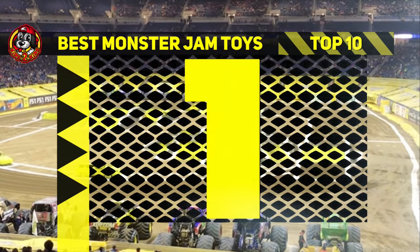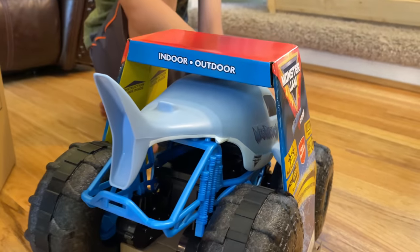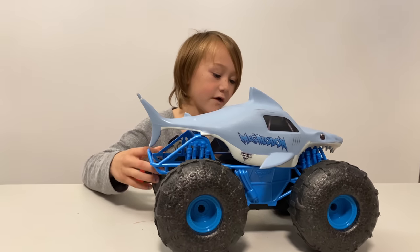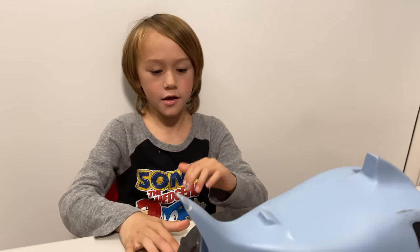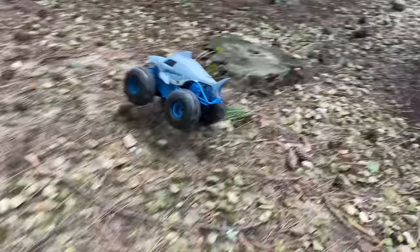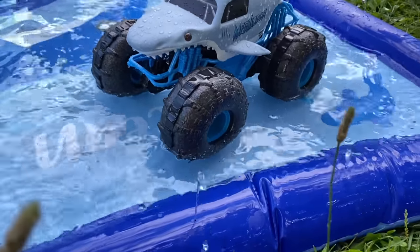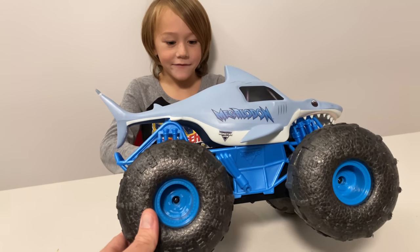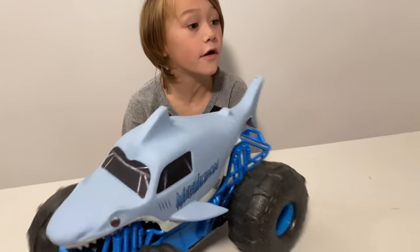This is number one. Whoa, this is cool. I'm not gonna rev it because it goes super fast. But it's really cool because it can drive on snow blocks. Saved it! It can go on water. I think it's floating. And it does really awesome donuts in the sand.